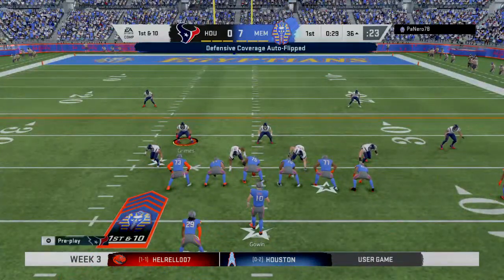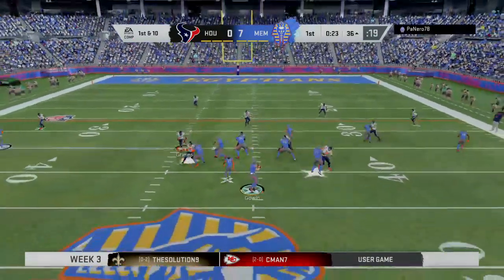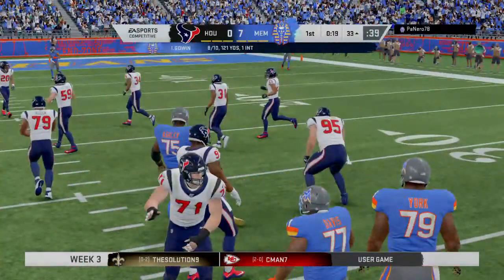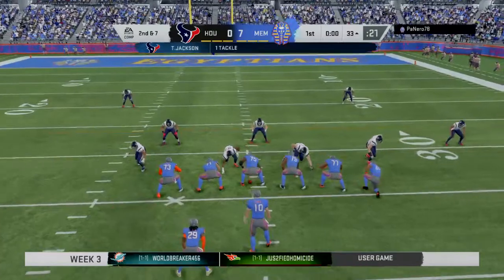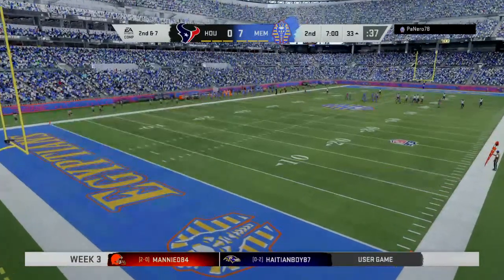So a 1st and 10 now in Houston territory at the 36. They'll drop the throw. Underneath for Johnson. And he'll have a gain of 3 to the 33. Trying to get 1 more in here before the quarter breaks. It's a pickup of 3. Brings up 2nd and 7. After 1, 7-0 on EA Sports.